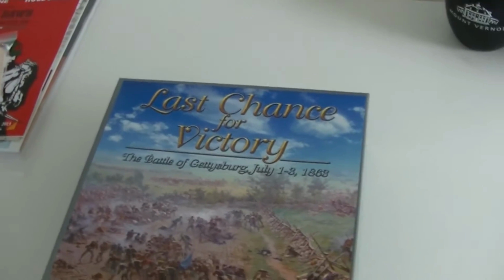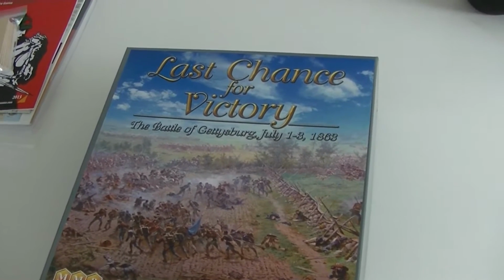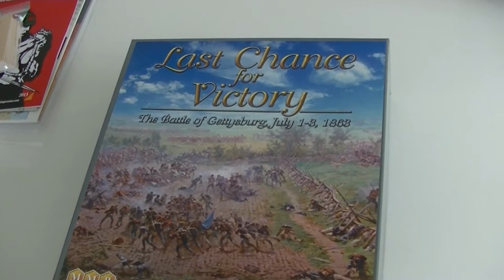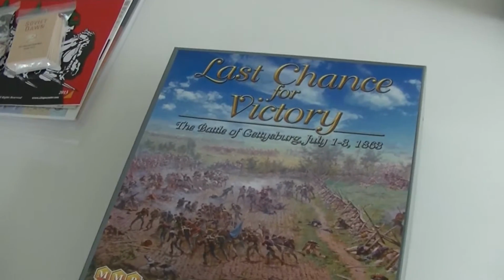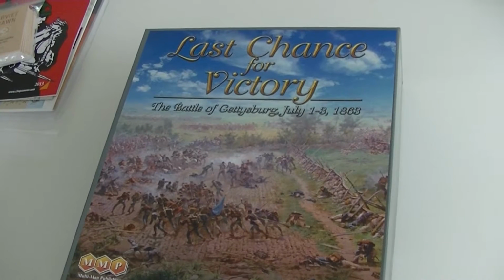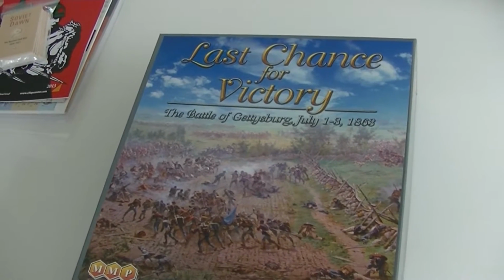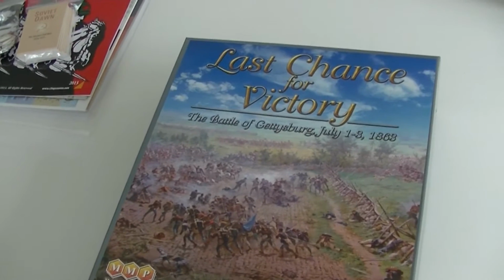Been waiting for this one for a while. We knew it was coming because MMP did a promotion for it during the actual sesquicentennial of the battle. So I think starting on July 1st, they offered the pre-order for this, and I jumped right on it. They encouraged people to place their pre-order to coincide with whatever event during the battle they wanted to commemorate, whether Pickett's Charge, or the opening of the battle on July 1st at McPherson's Ridge, or the storming of Little Round Top, any particular event.